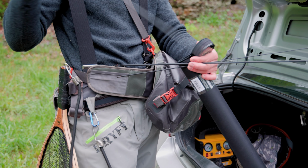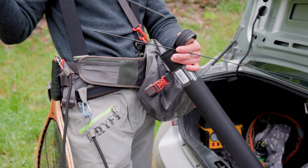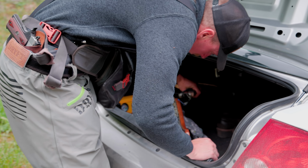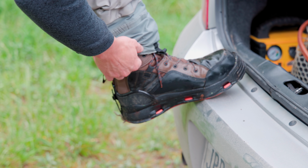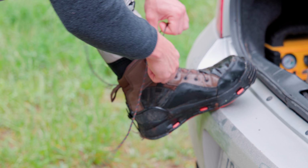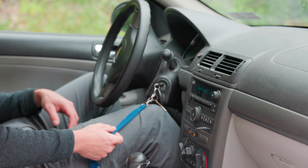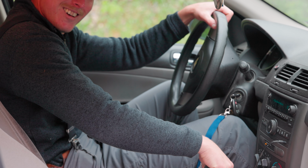I was talking about my little portable battery pack. It blows up.